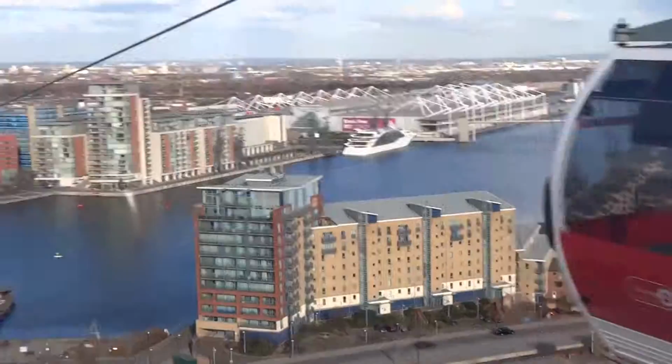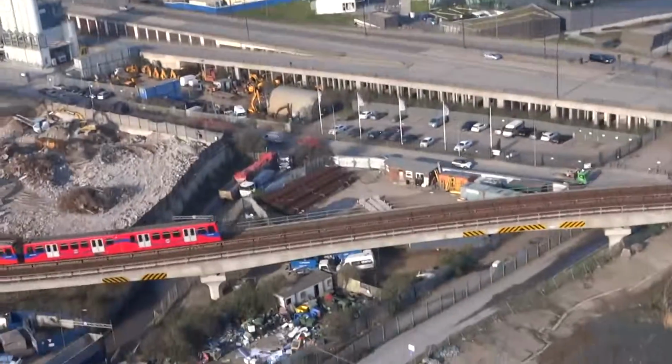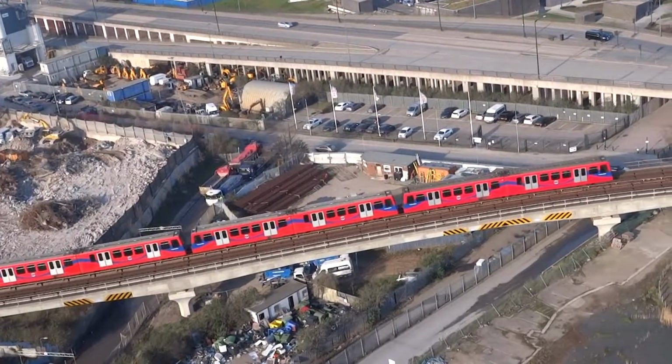Royal Albert Dock used to be the commercial centre for the British Empire. Beef used to come from Argentina and other places, and it went on trains into London. But this was the meat store when the meat first came off the ships.